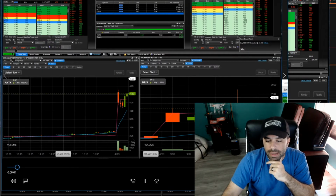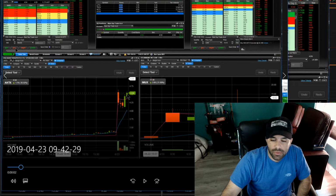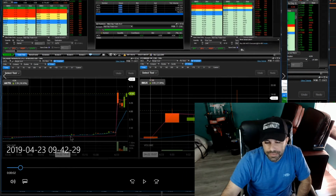Okay, so here we are in AKTX. We just had that VWAP break. Nice little increase in volume there. Not bad at all. We break over VWAP. We kind of pulled back a little bit, and I got long there at $4.48. Gives me a 450 cost average with commissions.